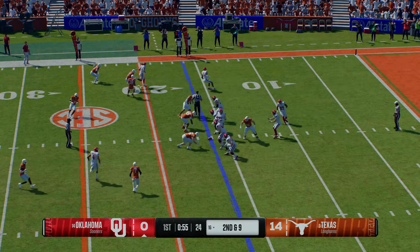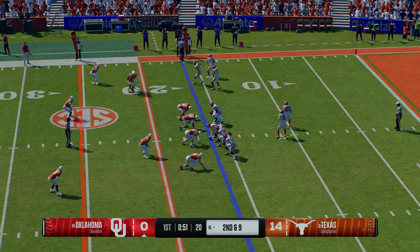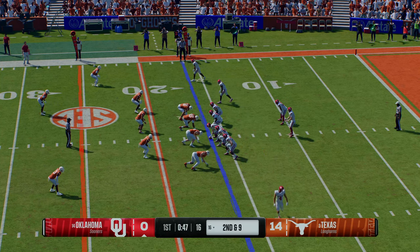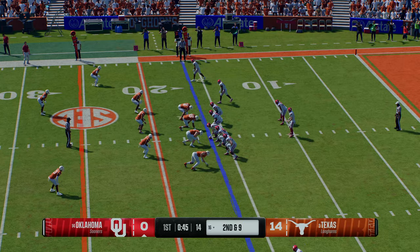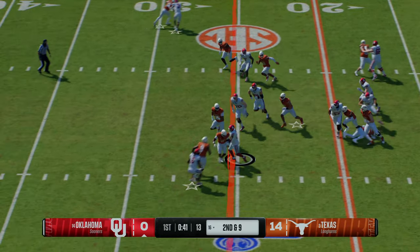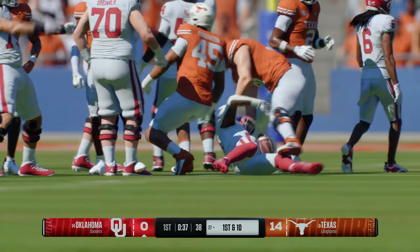And the Sooners come up to the line to crank the tempo up here. And he's got it again. Fighting off the defender, and the ball carrier is brought down after an excellent run.